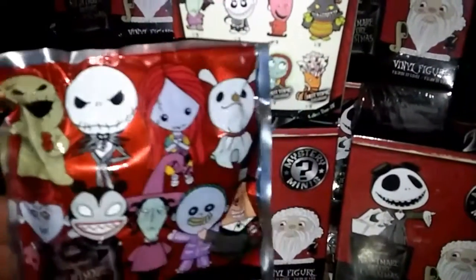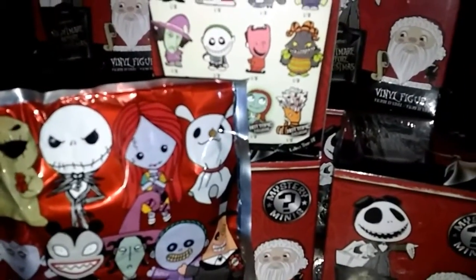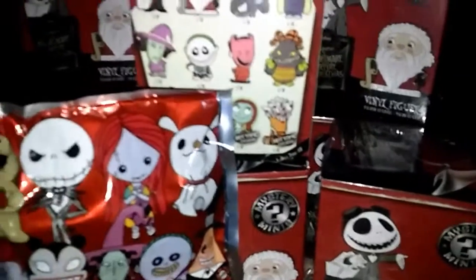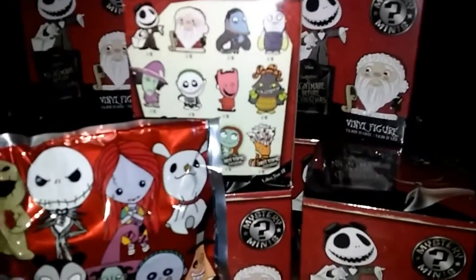Can't go wrong with these 10 mystery minis for 45 bucks. Pretty good deal. And I also got this, since I used my $90 one to take off $45, so it's pretty good. So 45 bucks for all this, can't go wrong. So let's start unboxing the plastic, so no awkward moments.